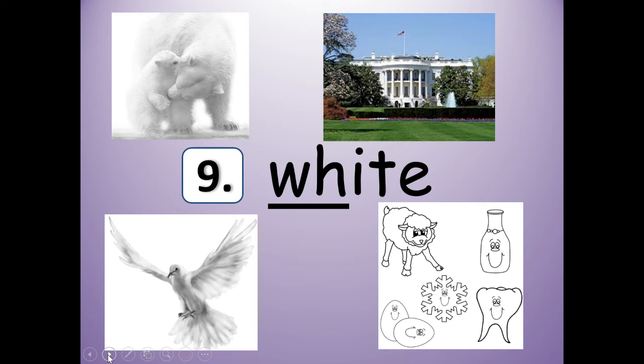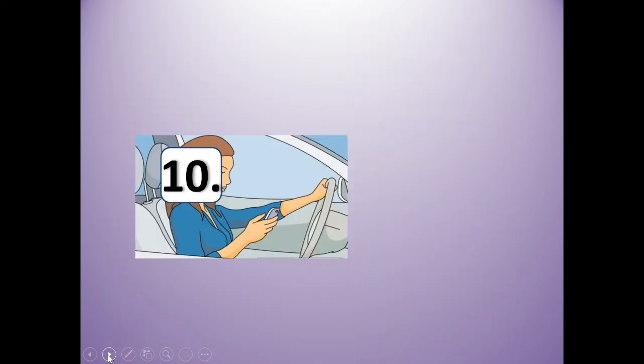The dove is white. There's a picture of the White House where the president is. There is a white lamb, white snowflake, white egg, white tooth, white milk. All of those things are white. W-H-I-T-E, white. Don't forget the silent E at the end. White.